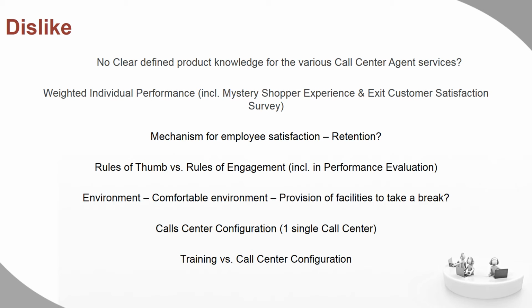The environment was not addressed either. Was there a comfortable chair? Was the appropriate digital headset provided? Was there sufficient facilities to take a break in a highly stressful environment?